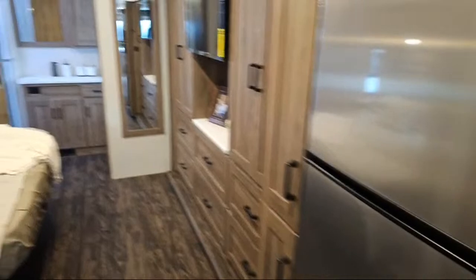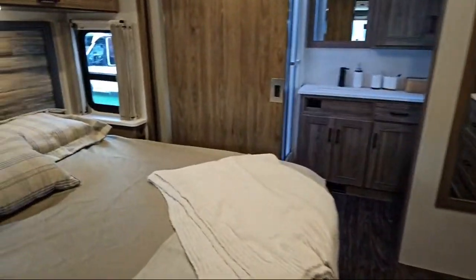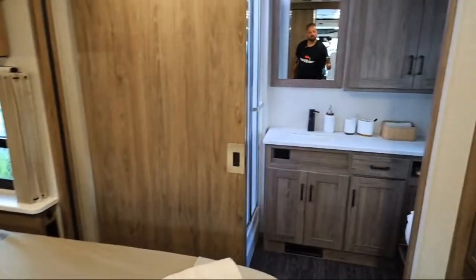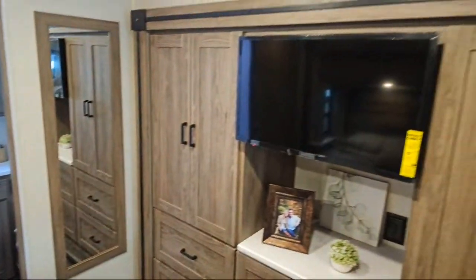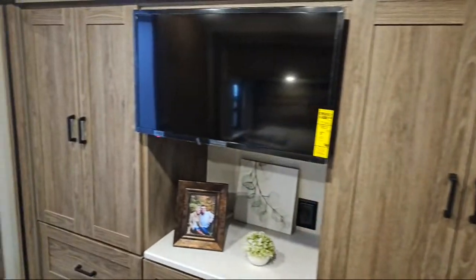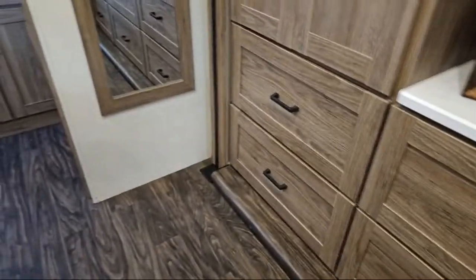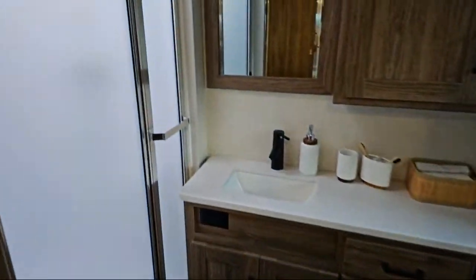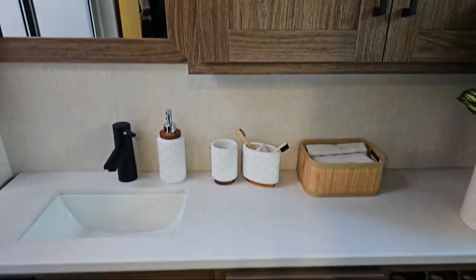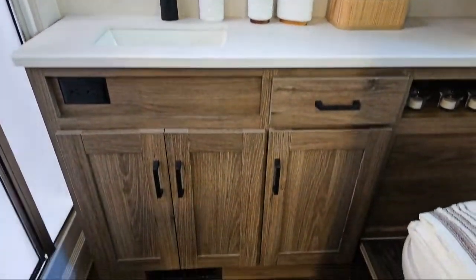Beautiful layout, bedroom in the back, a king size bed, TV, a credenza, a dresser, his and her closets with drawers underneath, and a full bathroom at the very back. Beautiful cabinetry, so much space, more cabinets underneath.